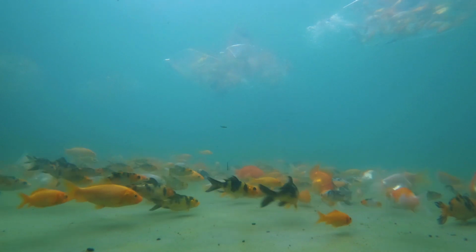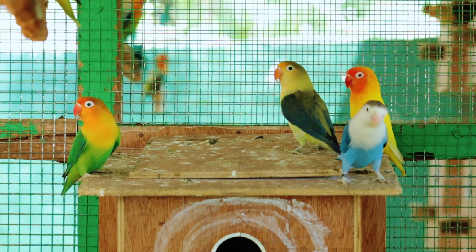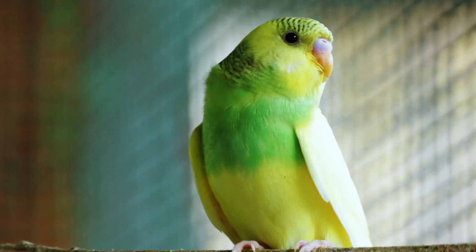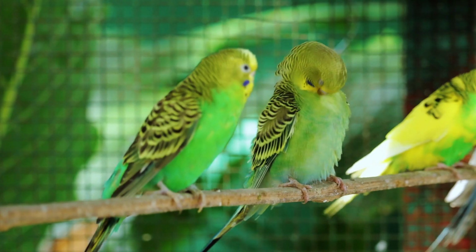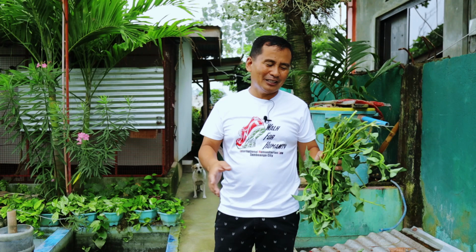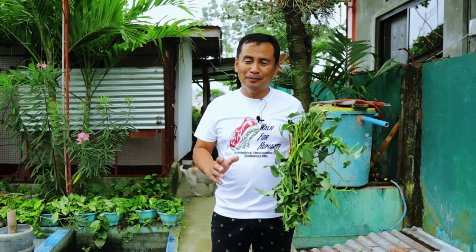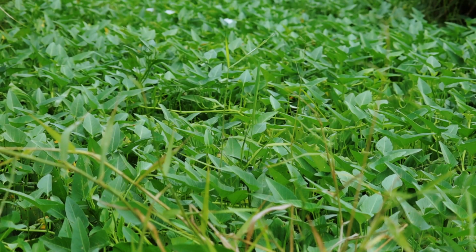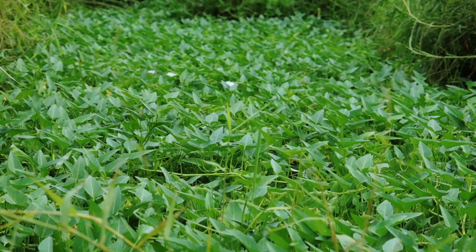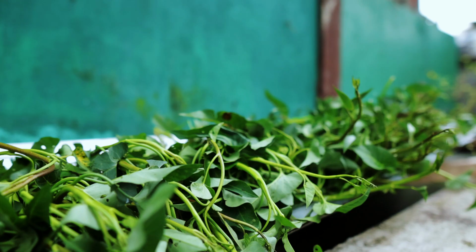Between raising fishes and birds, maybe you will ask, which is more expensive? Well, I would like to say that bird raising is more expensive than fish farming. But if you have a vast source of food like this one, we don't have to spend a lot of money for the birds because we can just get this water spinach in the rice fields. And this is readily available. Anytime you want, you can just get some of it.